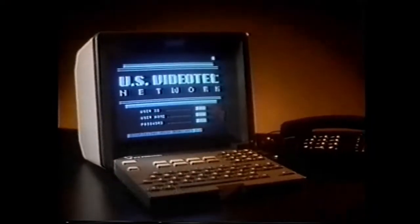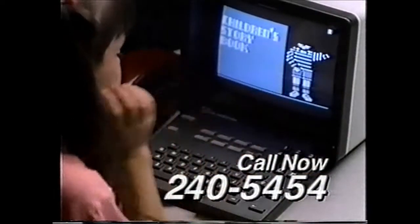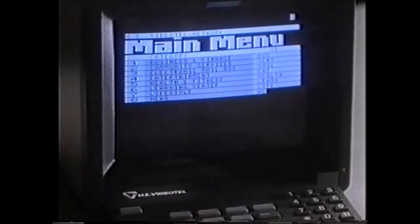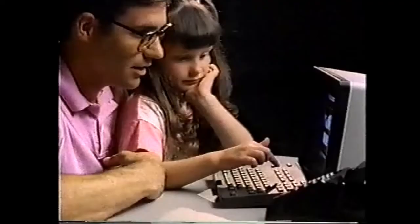Your own home? Better yet, try it free for 60 days. Well, this is it. The U.S. VIDEOTEL Network, with a terminal that hooks right up to your phone. Free. What's on it? Lots. Let's say you want to see a movie. Find out where it's showing. What time? Okay. Or your kids.